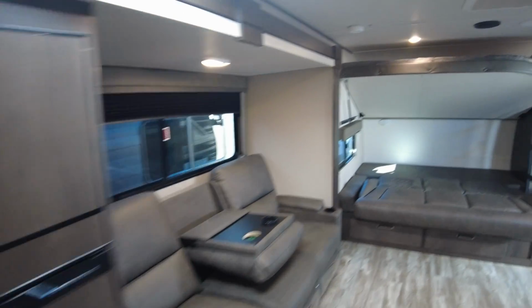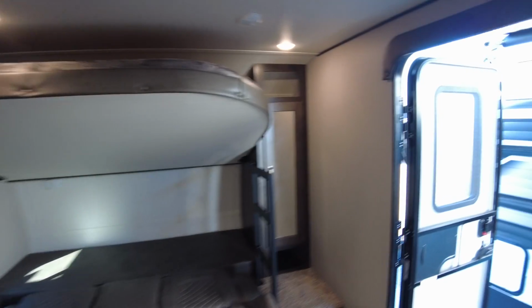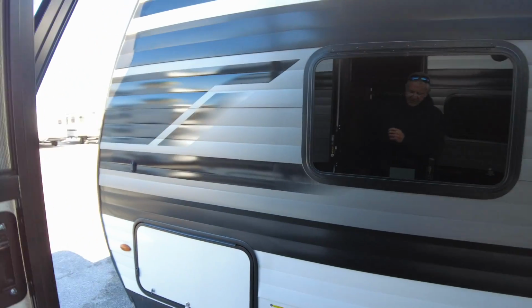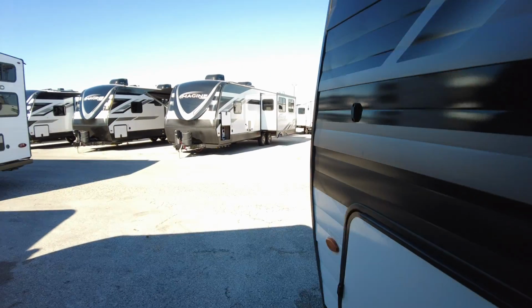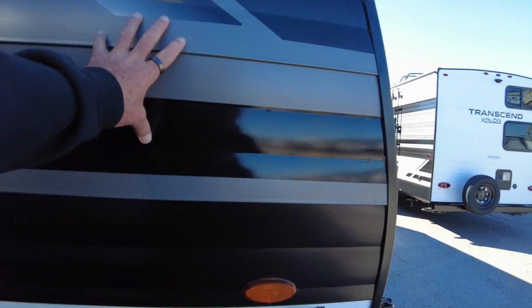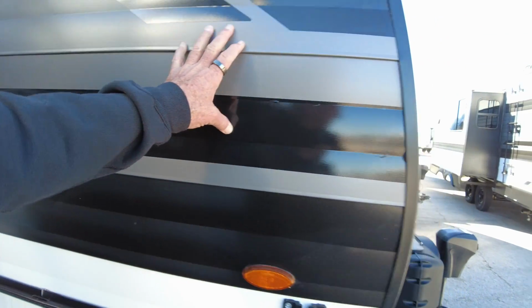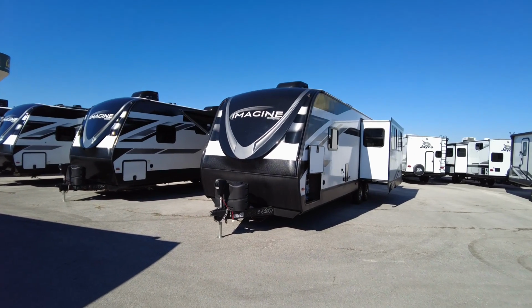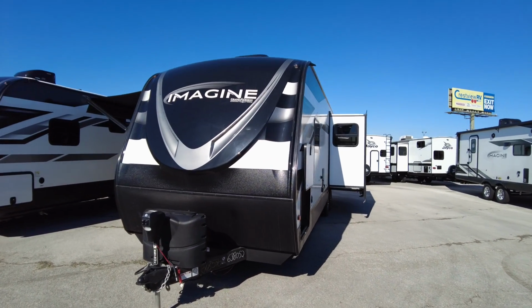Let's go look at the Imagine, since they're right next door to each other. This would be a step up. These are $45,995, I think, for the Imagines. And I can't remember what I quoted you this on, but probably about 10, 15 grand less. But this is the one that has opposing slides. So you've got the slide out on this side.